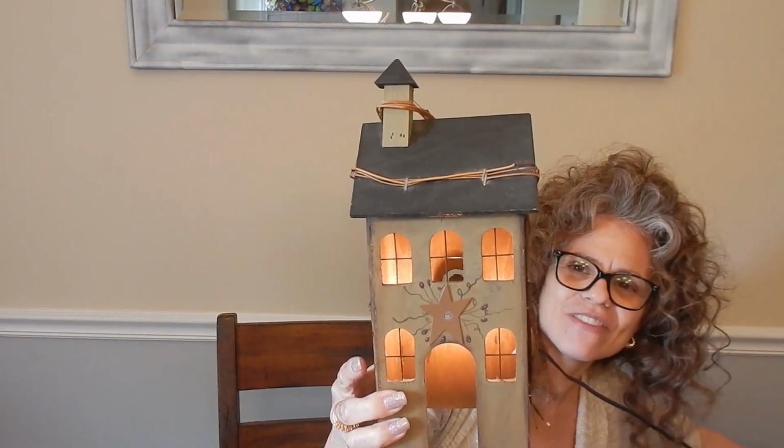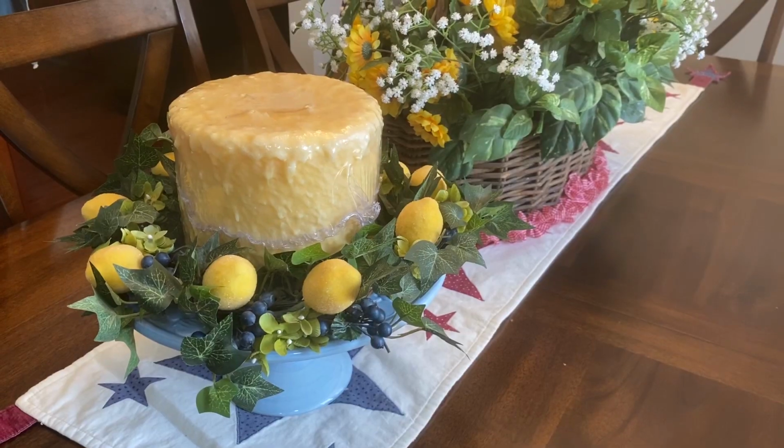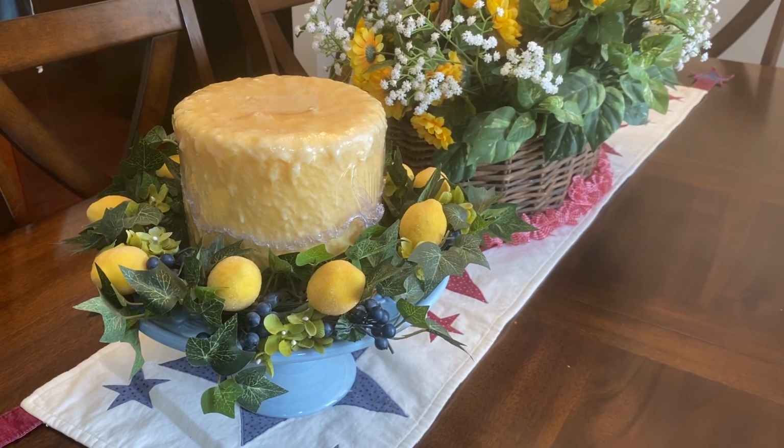So I picked up this, and I thought it was really cute, and in the back is where the little light bulb goes. You could also take this out again and put one of these candles up underneath here if you want to do that. So I picked up that little house. I love it. I have it sitting out in our den, great room, and we turn it on at night and we enjoy that.